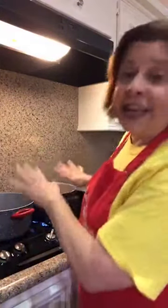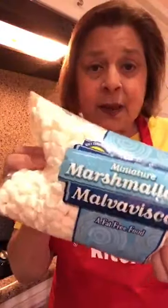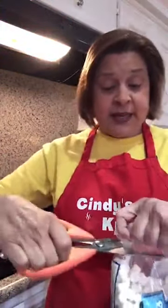All right, so we're making Krispy Treats, but we're going to do something a little different. Hello, Mary Jo. Good to see you. All right, so I've got a stick and a half of butter in each one of my pots. This is 16 ounces of white mini marshmallows. After our butter has melted, then we're going to dump these into there. I know, should be fun.